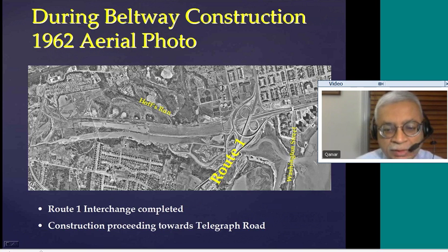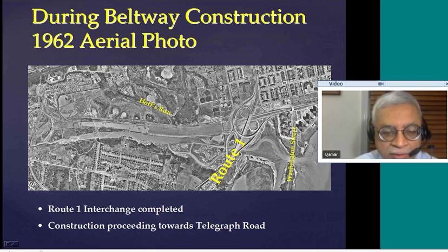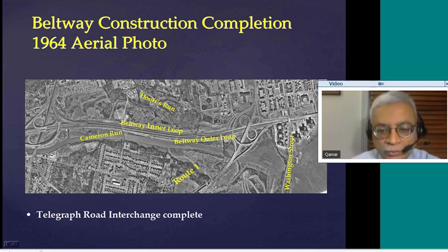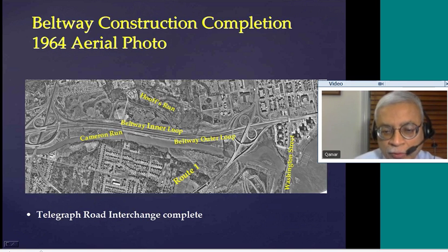Okay, this is a 1962 aerial photograph, and you can see that the interchange, Route 1 interchange here to the right side, has been completed. This is the original interchange we're talking about that was constructed in 1962. Work is progressing, as you can see, further to the west towards where the Hoofs Run is written, and the next interchange there is Telegraph Road, which is a little bit under construction. And this one shows that the Telegraph Road interchange is also completed on the left side of the photograph. So this is the area that we will be talking about. The Beltway, outer loop, inner loop. There are two sets in two directions in which traffic is going.